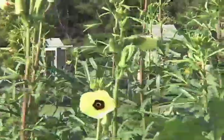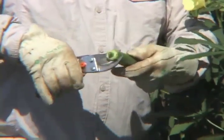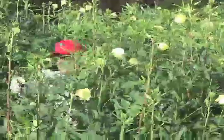Okay, now here's one that's been missed for a little while, and it's too tough. It's not going to be good to eat. One way you can tell, you can just kind of cut into it. It's not tender, and so when you get one that got away from you, you still need to take it off, but you don't need to keep it.